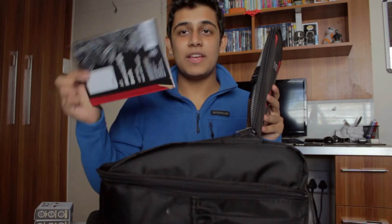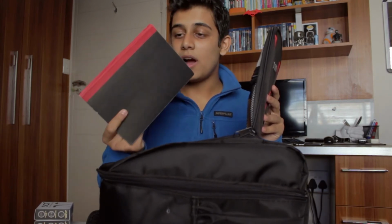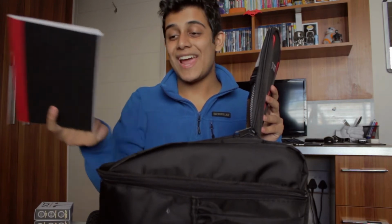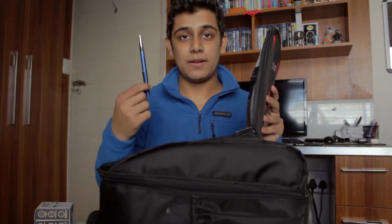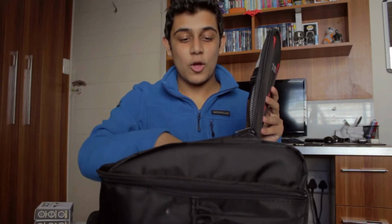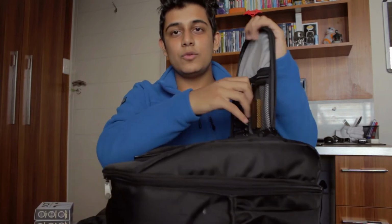So let's check out this first compartment. First thing I have in this compartment is just a standard notebook. You never know when you're going to need to write down some ideas, so a notebook is always handy, and to go with that I have a pen. Now those are just the random things in the pack.